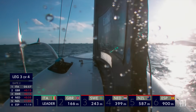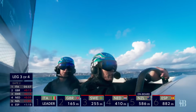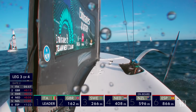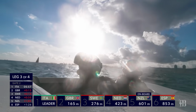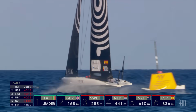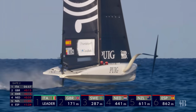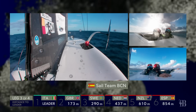New Zealand round the bottom mark as they've had their difficulties in this one. They just need to consolidate, chip away as they head upwind for the second time. That penalty at the top mark, pretty costly to the New Zealanders. Out in the lead, it is Italy. As we look at Spain, our race 1 winner going round the bottom mark gate for the first time.